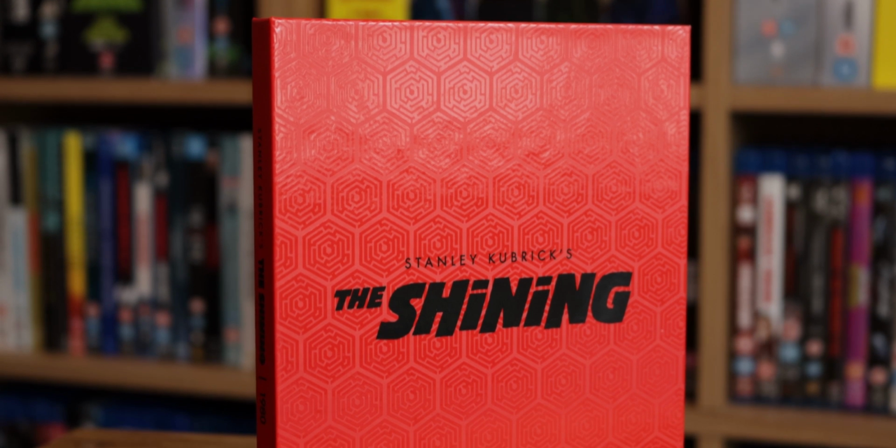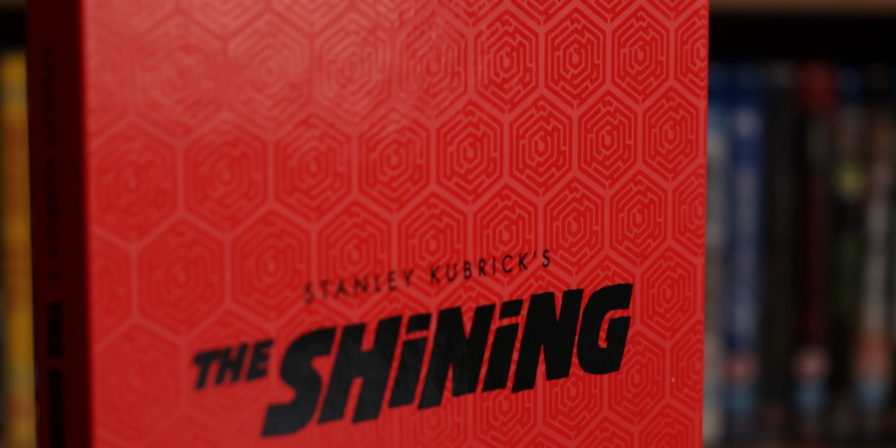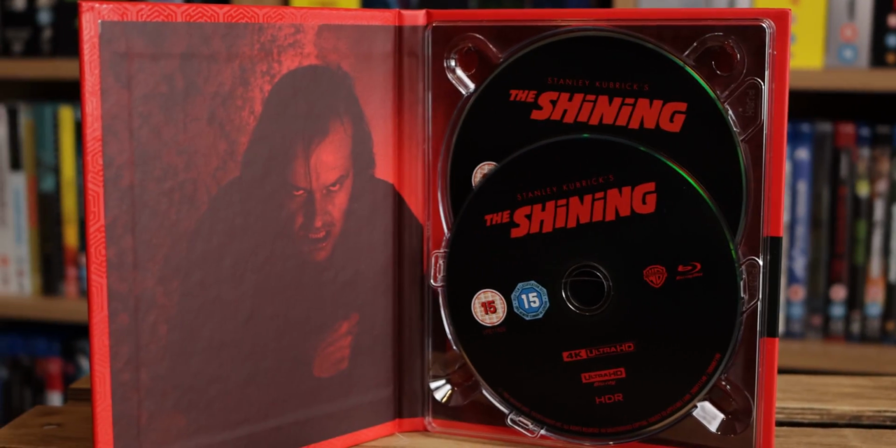If you haven't seen this before, I've posted it online. It has all these movies in it, and the kind of artwork you see. There's a bit of a gloss printing of the maze on the front. These are made like hardcover books, and it opens up and we have the 4K and the Blu-ray disc in here.